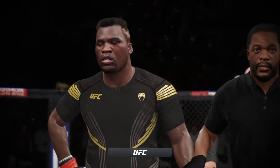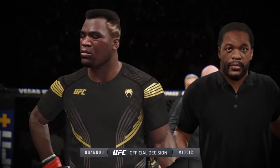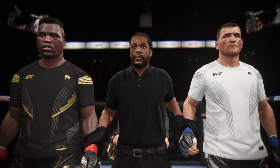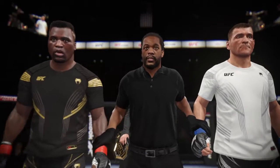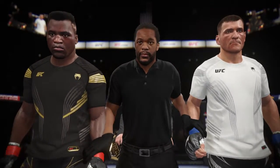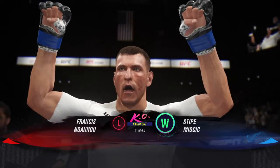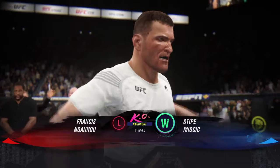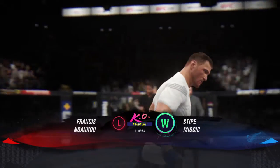Now we go inside the octagon. Bruce Buffer with the official decision. Ladies and gentlemen, referee Herb Dean has called a stop to this contest at 3 minutes, 56 seconds in the very first round. Declaring the winner by knockout and new undisputed UFC heavyweight champion of the world, Stipe Miocic.